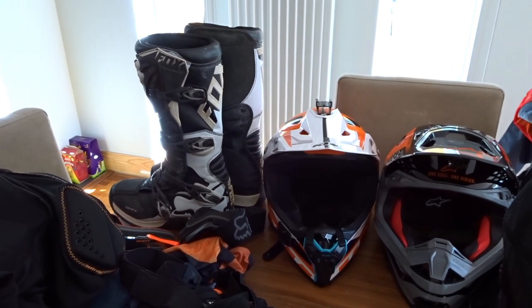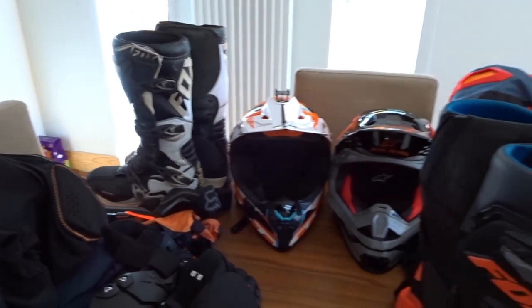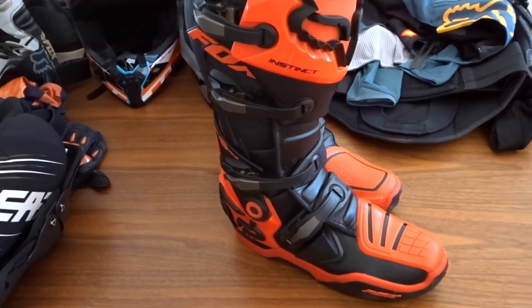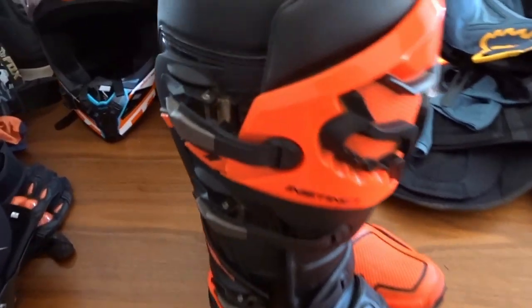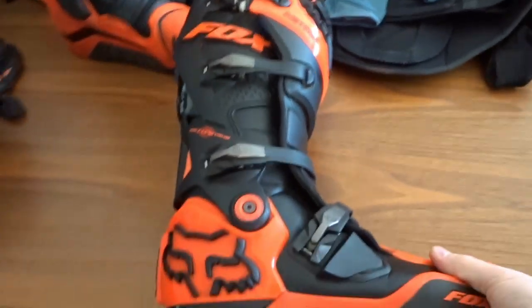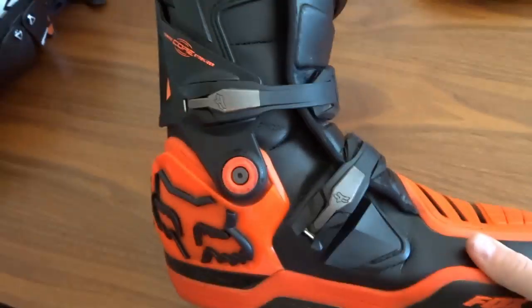Right guys, the Comp 5 Fox boots were brilliant, super waterproof, super comfortable, just a bit heavy, a bit sort of clunky, a bit big. So I went on eBay and I found a pair of Fox Instinct boots that a guy only wore a couple of times. And I've only worn these probably a couple of times. I've worn these in Wales.